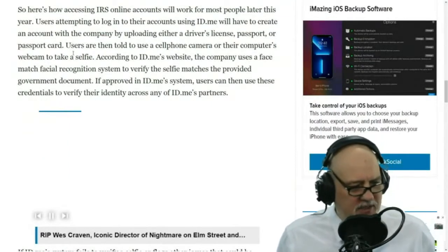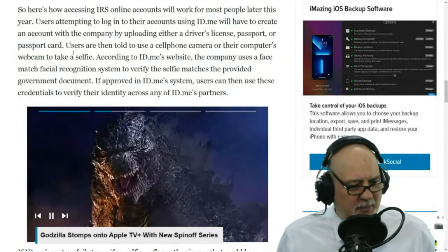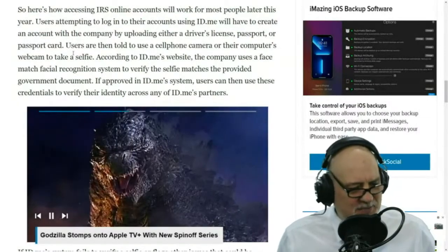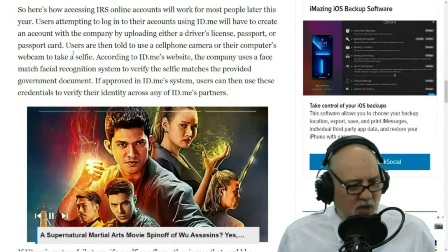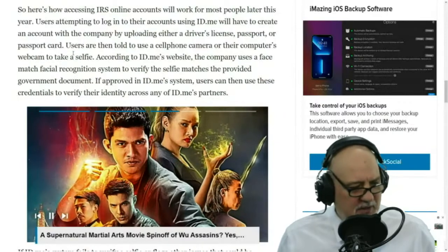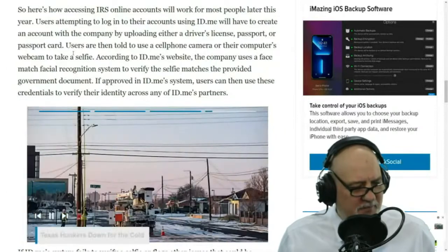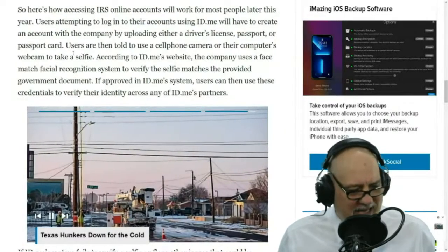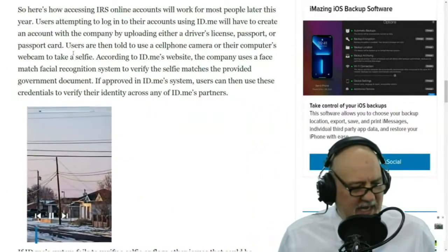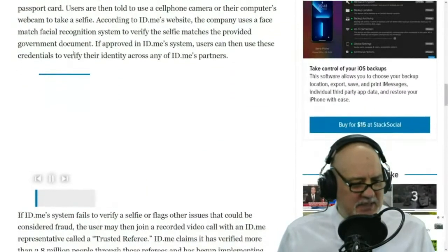Users attempting to log into their accounts using ID.me will have to create an account with the company by uploading either a driver's license, passport, or passport card. Users are then told to use a cell phone camera or their computer's webcam to take a selfie. According to ID.me's website, the company uses a facial recognition system to verify the selfie matches the provided government document. If approved in ID.me's system, users can then use these credentials to verify their identity across any of ID.me's partners.